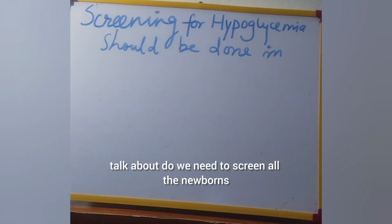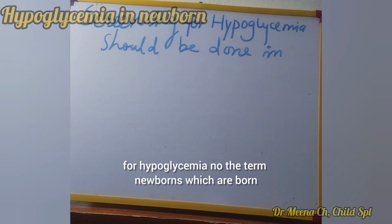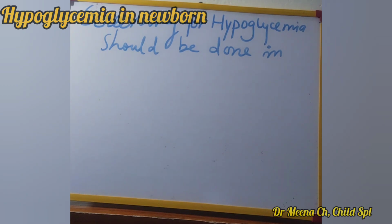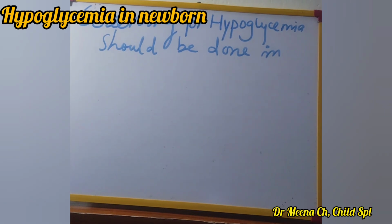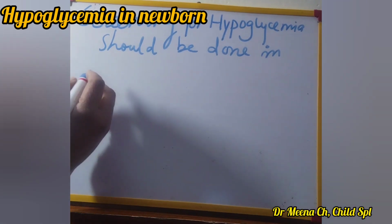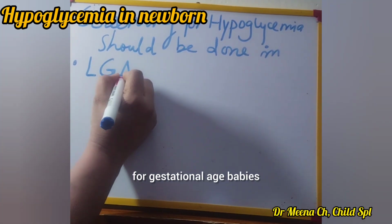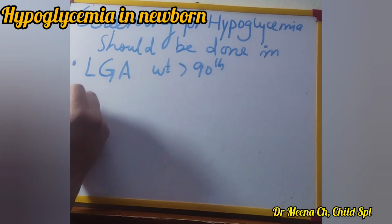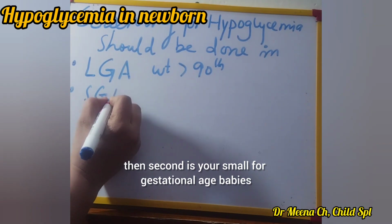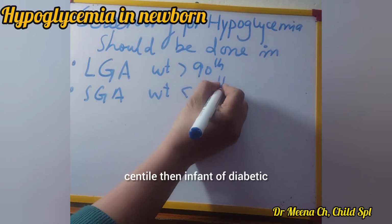Talk about, do we need to screen all the newborns for hypoglycemia? No. The term newborns which are born more than 37 weeks, the weight is more than 2.5 kg, and those who are healthy, they need not be screened for hypoglycemia. So who all need to be screened? One is your large for gestational age babies whose weight is more than 90th centile, right? Then second is your small for gestational age babies whose weight is less than 10th centile.